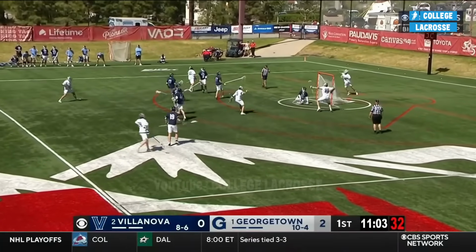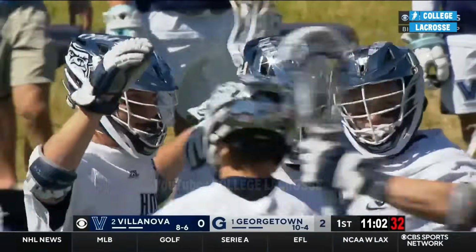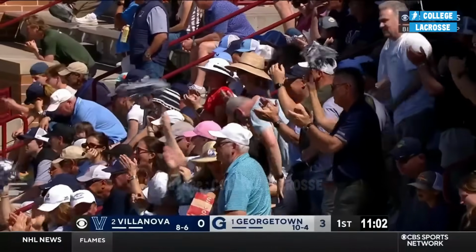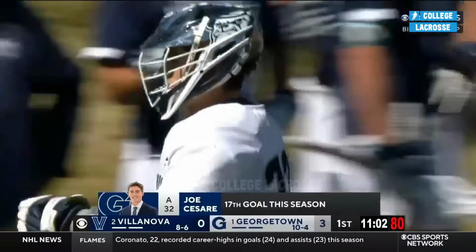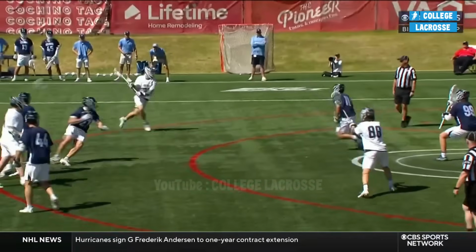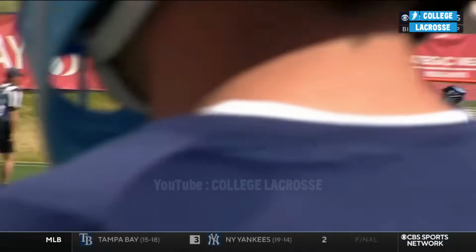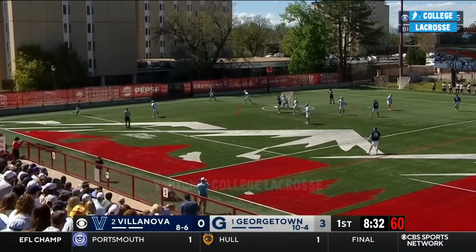Skip pass across, Caesar shot, score! Top shelf, off the skip pass, and the finish from Joe Caesar. Brent, we are seeing some high-level offense and execution early from Georgetown in this game. A skip pass is kryptonite to any defense, forces a rotation. You're always going to be a step late when that ball makes its way through your entire defense. Extremely challenging for Fargione.